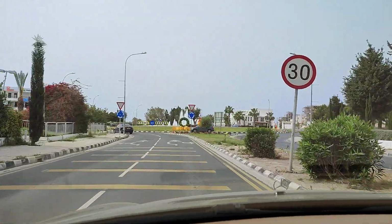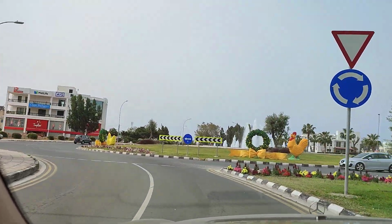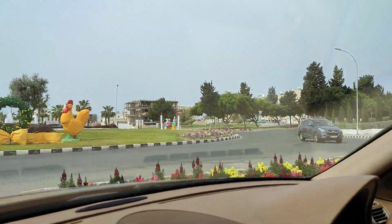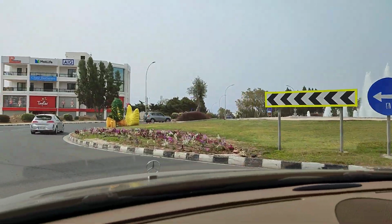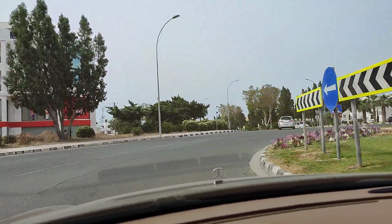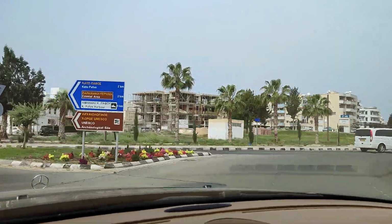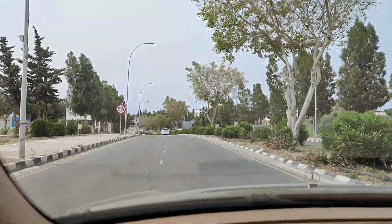So this is the Debenhams roundabout. There's that big chicken. My friend. And there's another big chicken. Go straight over the roof. Go straight down. Head down to Kato Paphos. Even the sign tells us Kato Paphos and the harbour is 5 kilometres away.